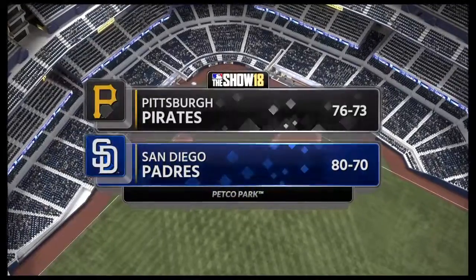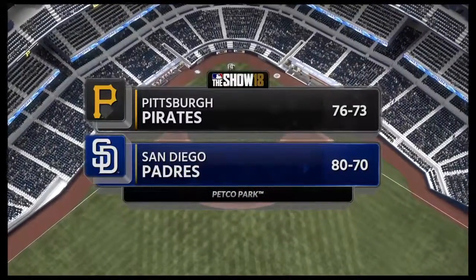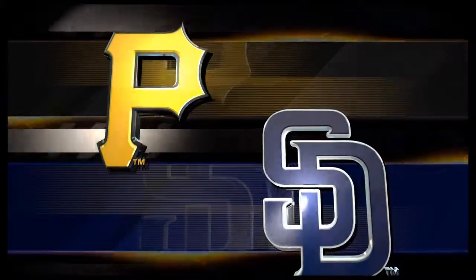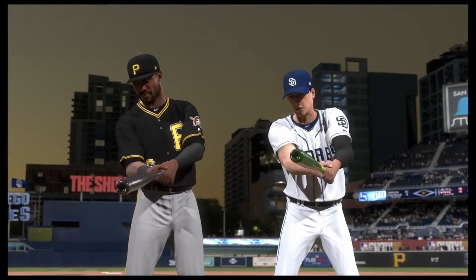His second. The Show's coverage of Major League Baseball brings us to Petco Park in San Diego. Tonight, the opener of a 3-game series between the Pittsburgh Pirates and the San Diego Padres. It's Padres baseball next on the show.